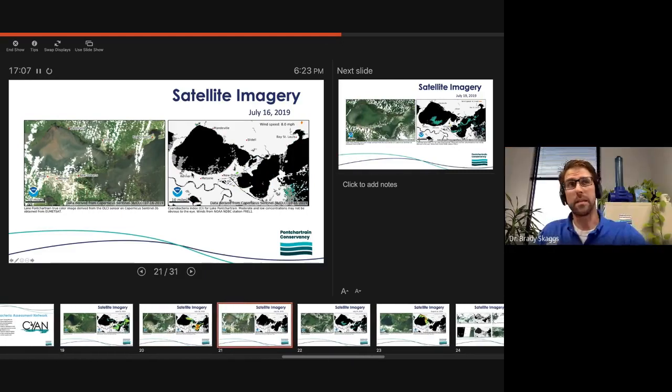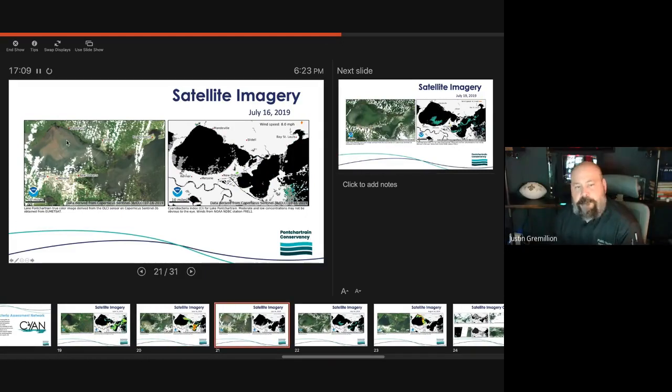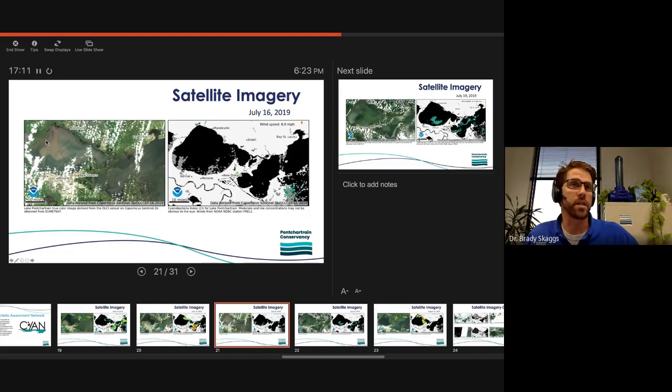By July 16th, you could see that the Mississippi River water has all swirled around, and the satellites were not reporting any observable cyanobacteria in the lake. And we found this incredibly interesting. Certainly Hurricane Barry was in the time span between the previous image and this image.